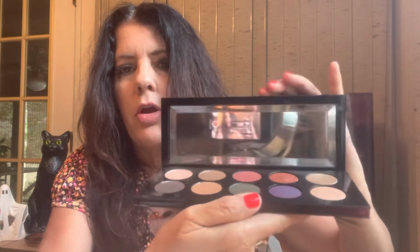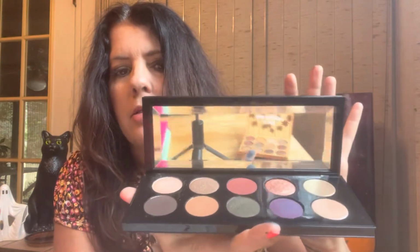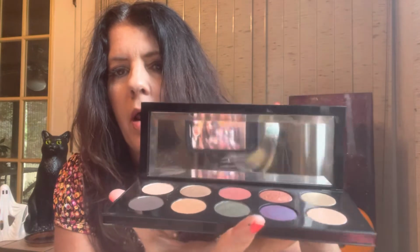And the other one was the McGrath palette. If you're doing your makeup, that will stand up for you. All the other palettes either lay flat or fall back or whatever, but those 2 palettes, the mirror will stand, so that's great.